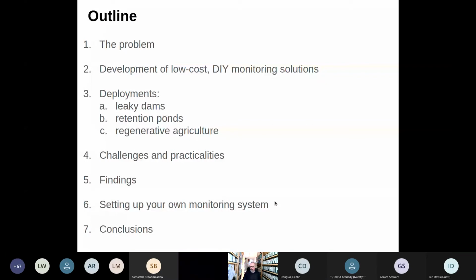So I'm going to talk about the problem to start with, and then the development of low-cost do-it-yourself monitoring solutions as a solution. I'm going to show you some deployments around the country in leaky dams, retention ponds, and regenerative agriculture. We're going to talk about some of the challenges and the practicalities of building and deploying your own kit. Talk about some of the findings that we have so far. We're still analysing the data. And then I'm going to give you a heads up on how you can begin to build your own, should you be interested to do so.